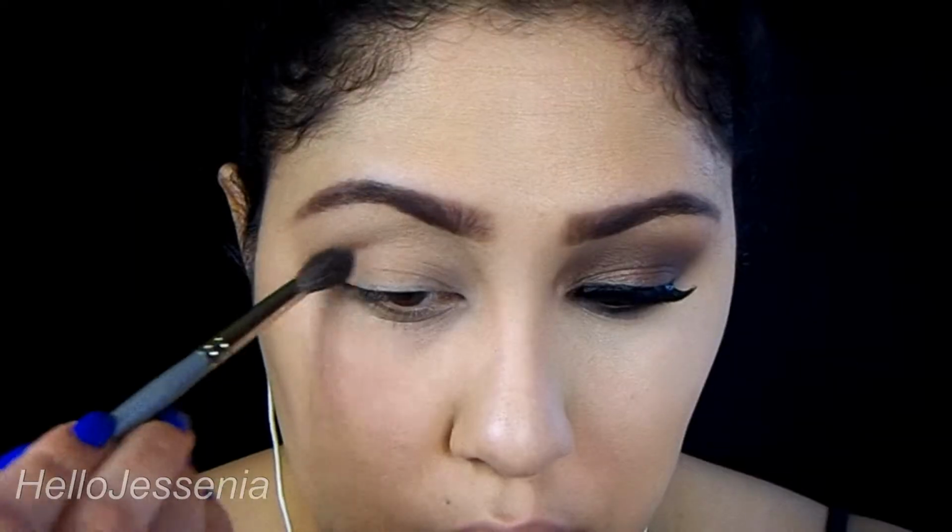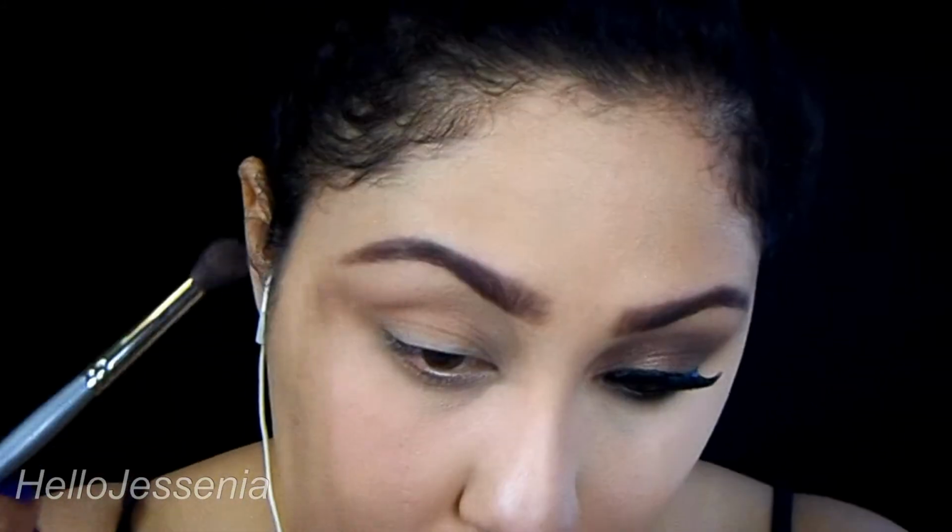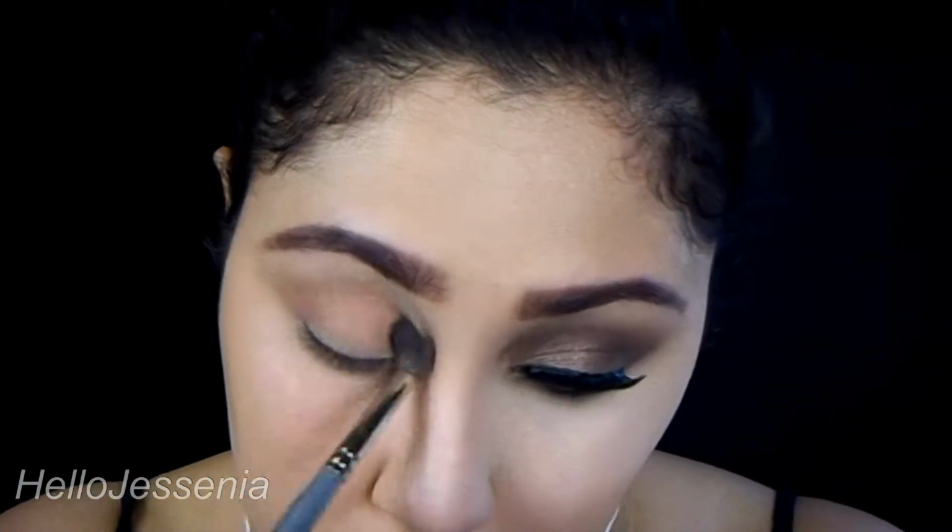I took the shade White Chocolate, and I'm going to be highlighting my brow bone first, guys. And I just took the next shade, Salted Caramel, of course. You guys already know the drill.